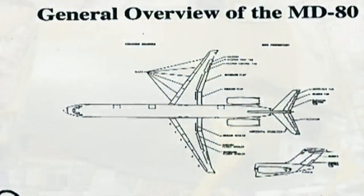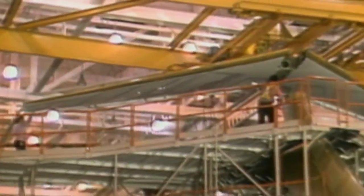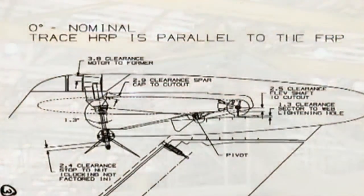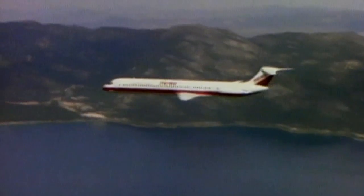Proper maintenance becomes even more critical when there's no backup to a component. On the MD-83, there was no alternative if the jack screw failed. So proper maintenance was a matter of life and death. But in the aviation industry, it's also a matter of dollars and cents.